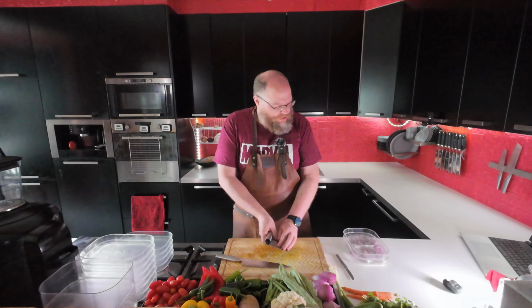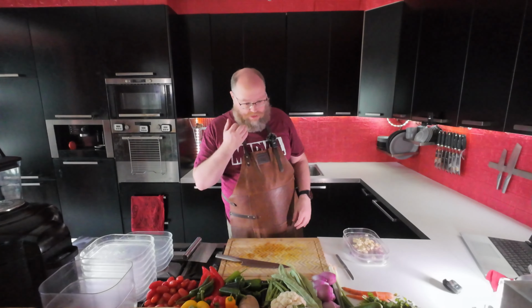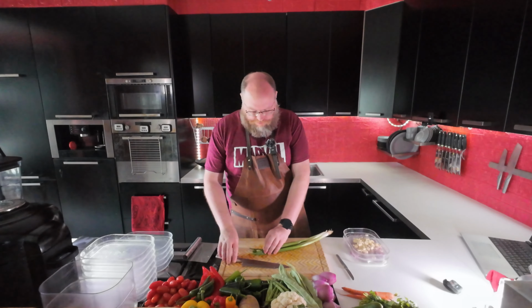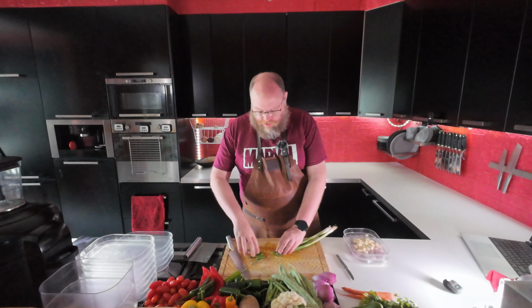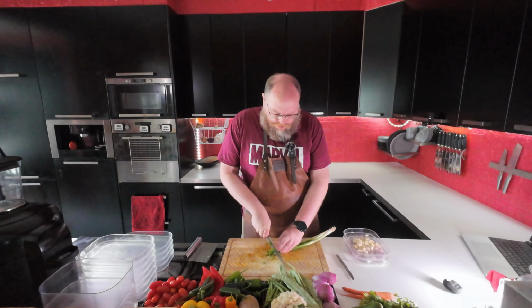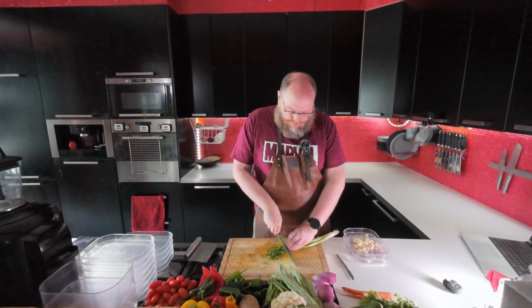I don't need the garlic too fine, so I just made really thin slices. And then here I have some spring onions. Mostly I'm going to use the tops for some garnish for my mac and cheese, and the rest I'll just use up in my stir fries.